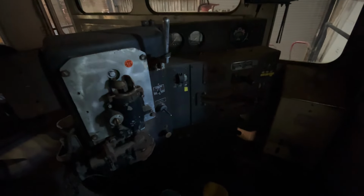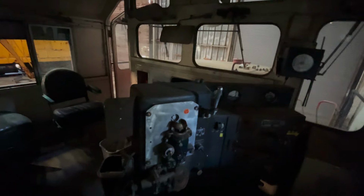So we got the conductor goes here, I guess. With all the controls to run this thing. A little bit dark in here, but wow, absolutely amazing. Wait, there's a shovel. Yes. Anyway.